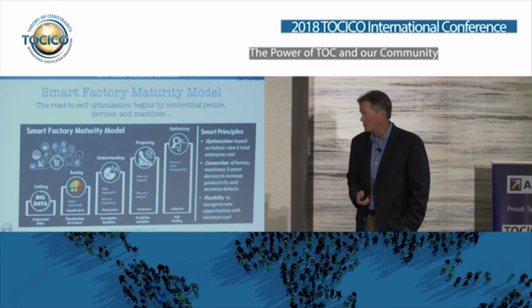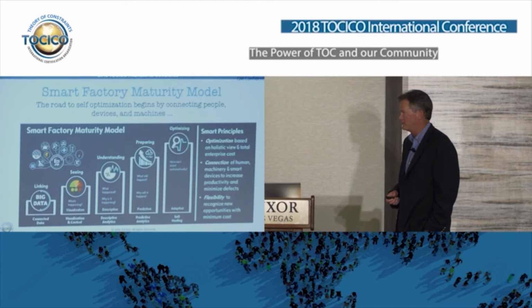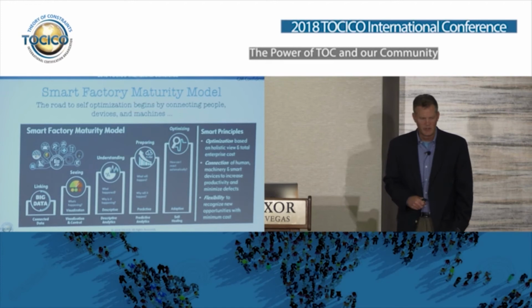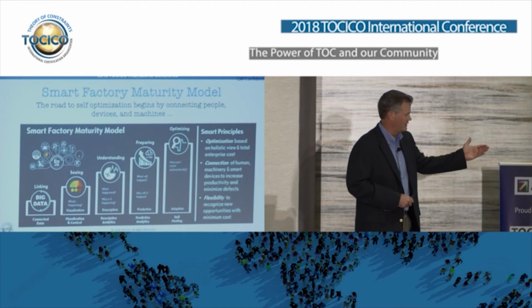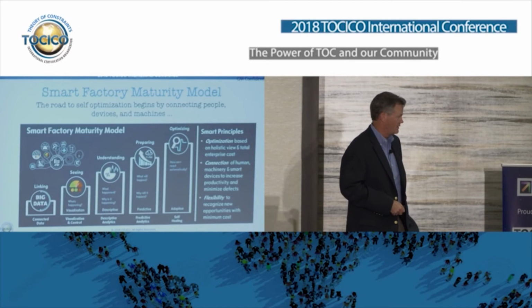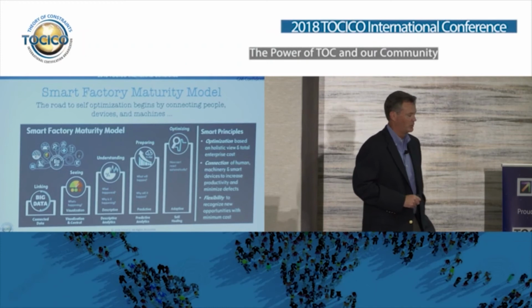So again, this is a stock slide that describes a maturity model for a smart factory, but I think it plays really well into our TOC journey because it talks about the use of data, and it all starts with big data, connected data, and visualizing where your issues are at. What is that data telling you? Understanding what the linkage is between systems and then being more predictive and moving towards that self-optimization. So I think the good thing here is that on the far right, it talks about optimization being based on holistic view and the total enterprise cost. That fits in perfectly with the TOC mission, right? That's good news for us.